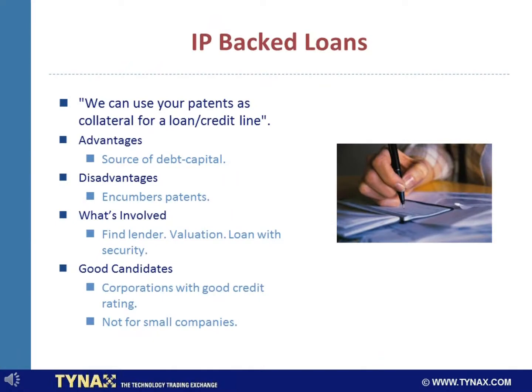In addition to equity-based investments, some lenders are starting to provide debt financing to companies using patents as collateral. The lending process involves valuation of the patents by an independent accounting firm. Lenders will advance funds to the company up to a percentage of the value of the patents. This obviously encumbers the patents, but can provide a welcome source of finance, and IP-backed loans are an emerging option for large corporations with good credit ratings and strong portfolios of patents.